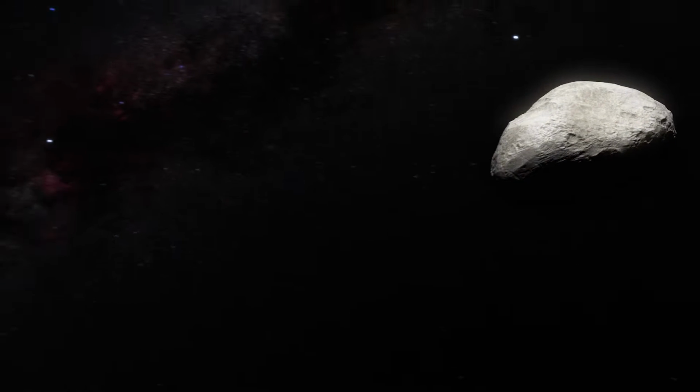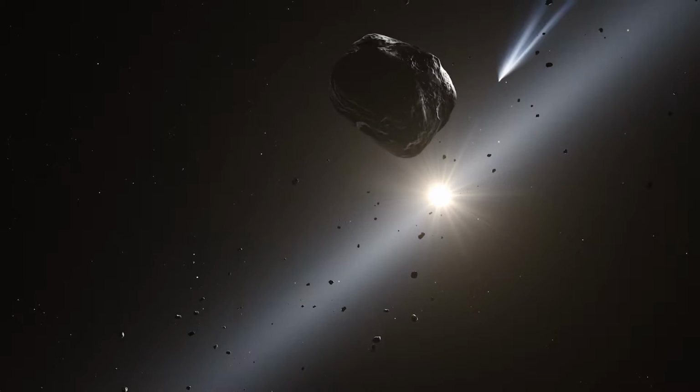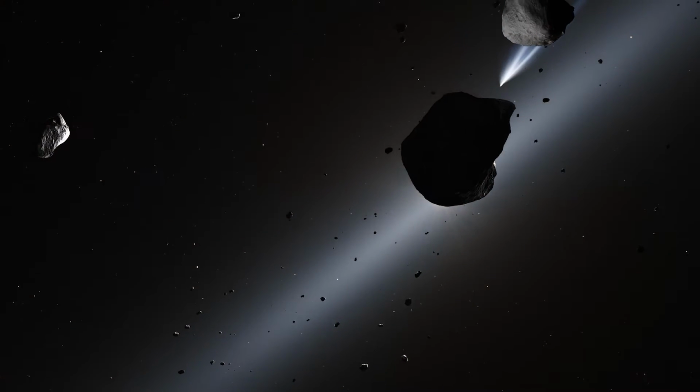Near-Earth objects are really just that. These are celestial objects that come near to the Earth. And there are broadly two classes, near-Earth asteroids and comets. The near-Earth asteroids, they mostly come from the asteroid main belt, which is between Mars and Jupiter.